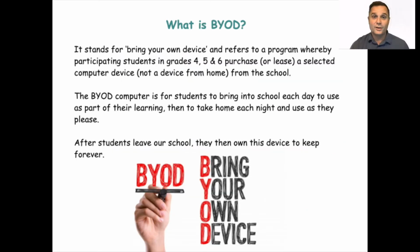So BYOD stands for Bring Your Own Device, although this isn't a true BYOD program in the sense that kids just can't bring any device that they like. We've decided to have this consistent platform where we use the Lenovo Yoga 11E. We just use the one device, and we find that tends to help our technician and our IT team to really support our students in just getting on with the learning and taking some of the technical issues that can come along with dealing with a multitude of devices. So it makes it easier for teachers to teach, for children to learn.